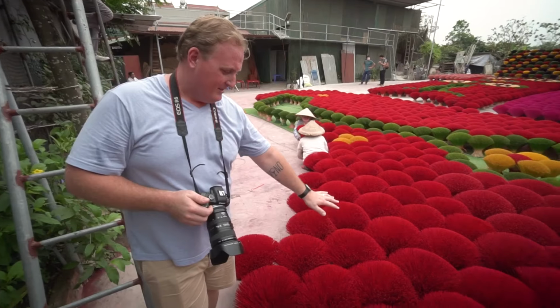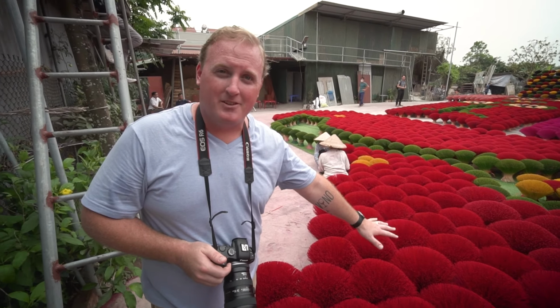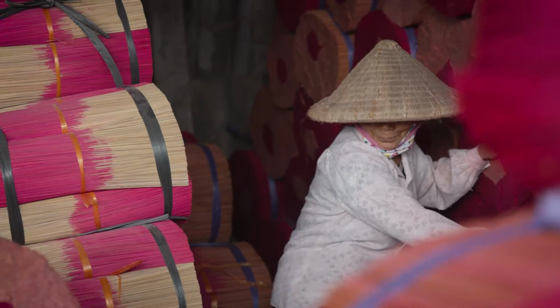So these ones are the more freshly dyed ones. Back there you can see the super bright red ones. You can feel the heat up here, like 2 feet above the sticks. You can feel the heat coming off of it.